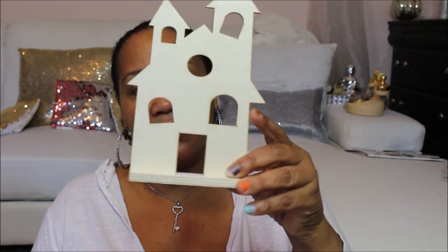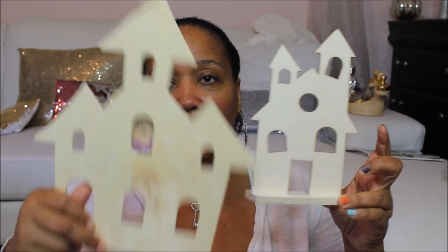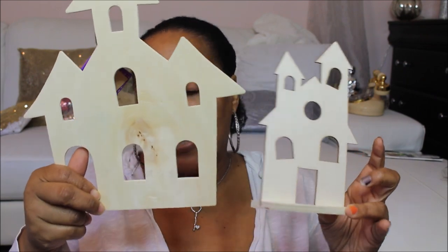Then I got another one of the little haunted houses that's on the stand. And then I got the big one that's just like a big ornament, if you will. So I got those. And then mixing in Christmas, I got Santa.